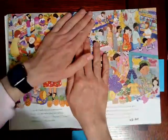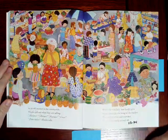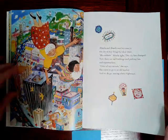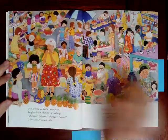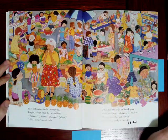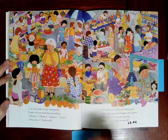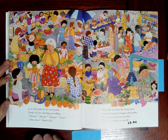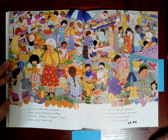Let me make sure you can see all of this. And I want to read this the right way. And we do go soaring above the highways to an old market in the countryside. People call out what they are selling. "Plátanos, mangos, papayas, cocos, piñas dulces," Abuela calls. When she was little, her family grew sweet pineapples to bring to the market. The market is hot and crowded. Soon, we are ready to cool off.